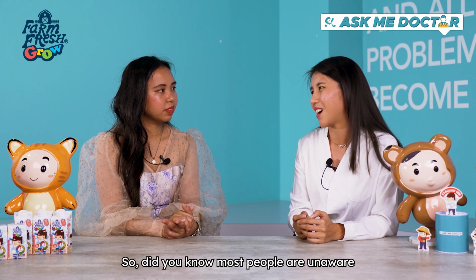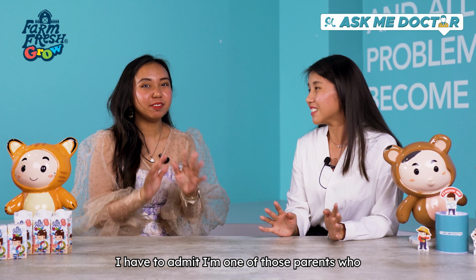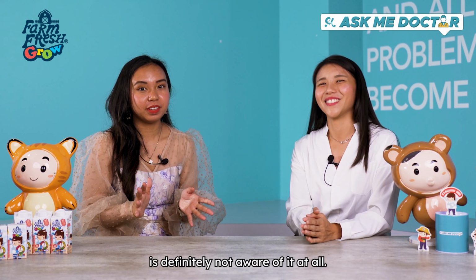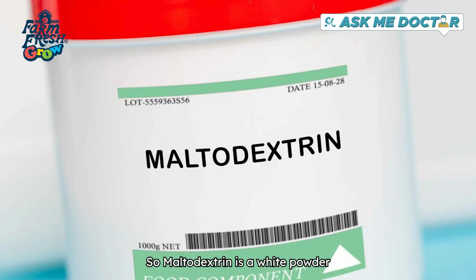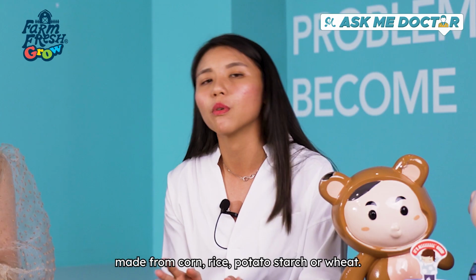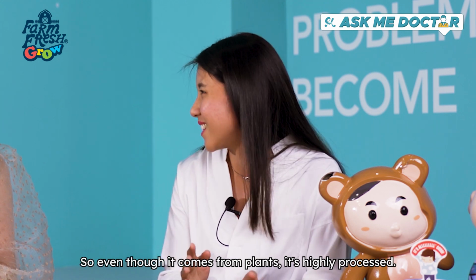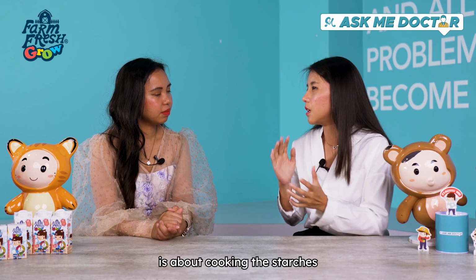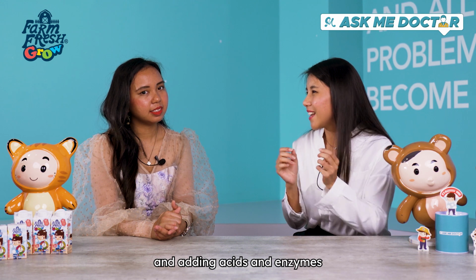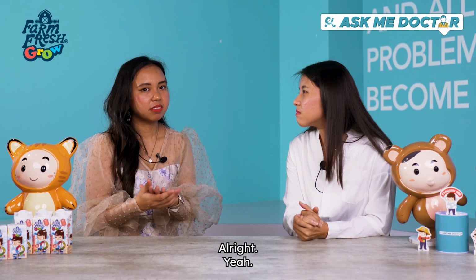Did you know most people are unaware of this ingredient called maltodextrin? I have to admit, I'm one of those parents who is definitely not aware of it at all. Okay, let me provide you with some detailed explanation. Maltodextrin is a white powder made from corn, rice, potato starch, or wheat. Even though it comes from plants, it's highly processed. I see. The process of making maltodextrin involves cooking the starches and then adding acids and enzymes to break it down further into powdery form.